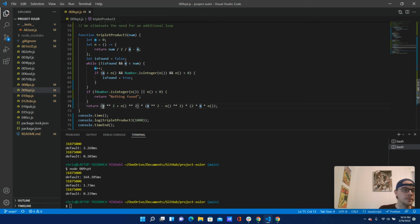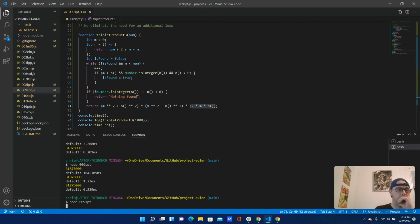And then we can go ahead and you'll notice this is our c value, m squared plus n squared. This is the other way to write exponents that I mentioned above. You can just put this little asterisk and that's going to put it to the power of 2. Then n squared times the a value, m squared minus n squared, times the b value, 2 times m times n. And there you go. You can already see that it worked.